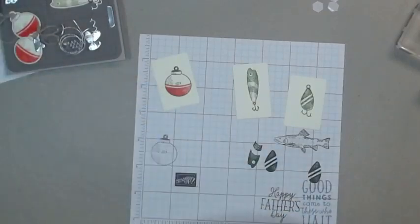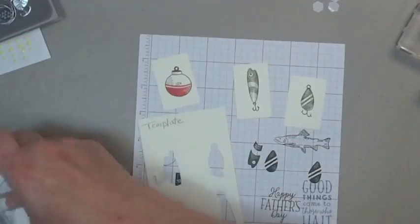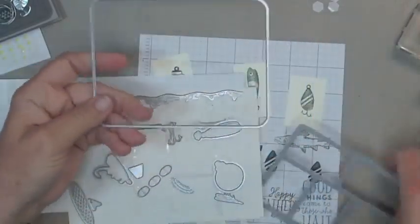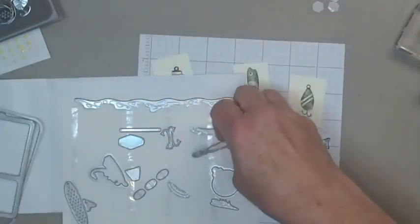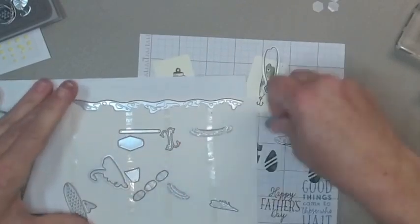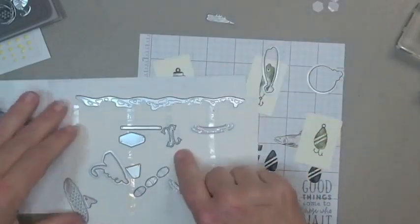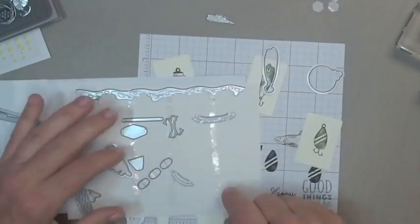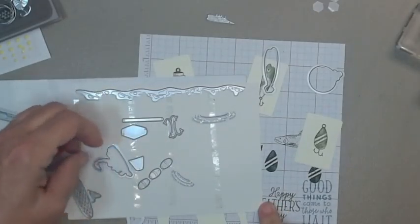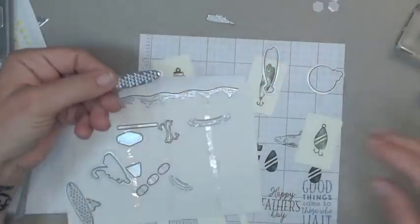Let me get the dies that go with this. These are all the dies that come with this die set. You've got the outline for the tackle box, the organizer. Here's the die for this lure. Here's the bobber. You've got a feather, which I'm going to get out because we're going to cut it out. You've got hooks, lead weights, a bobber, another type of bobber that has a wood stick in it. Here is another lure, another one that cuts out this neat thing.